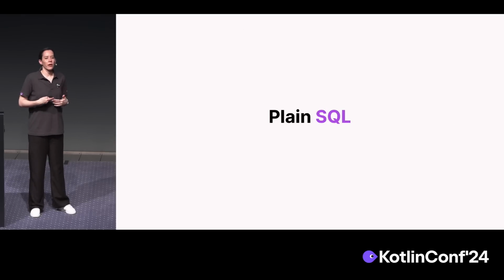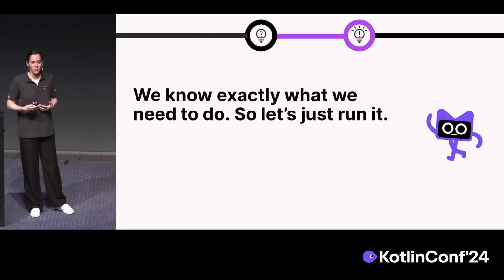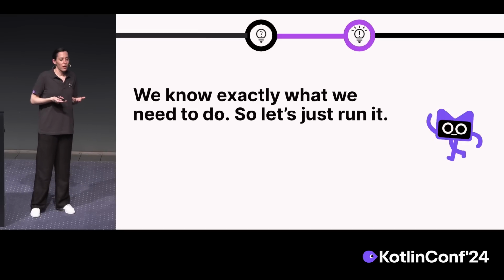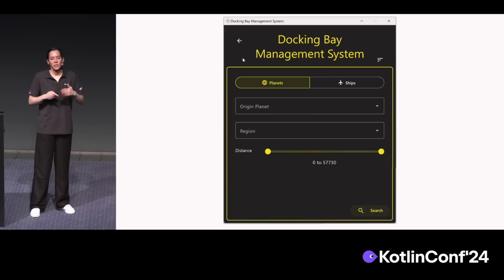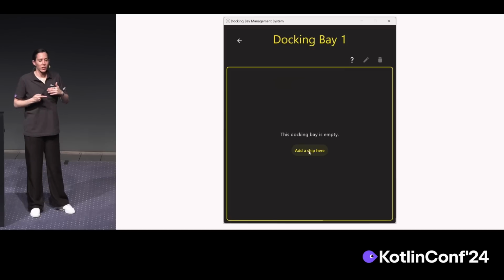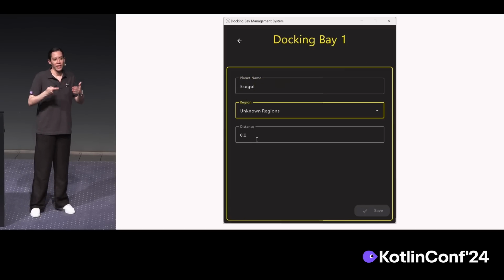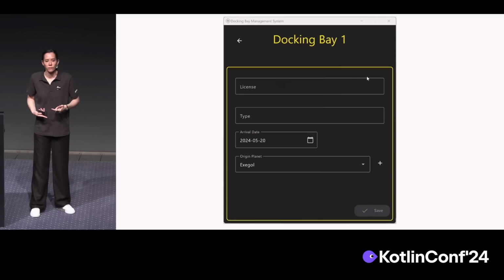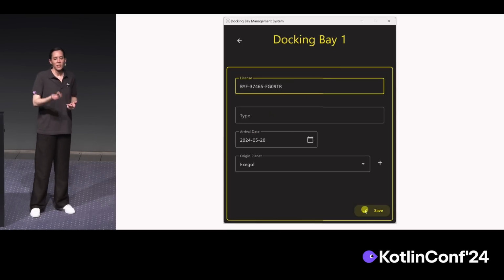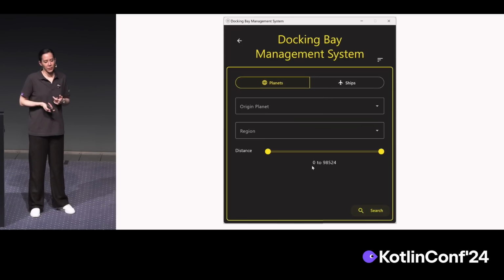Another way to get more out of Exposed is just to run plain SQL commands directly. If you know what it is that you want to send to the database, Exposed lets you do it. So we can filter ships based on distance. The upper bounds for the range slider that we used is based on the current furthest away planet that we've encountered so far. So every time we insert a new planet, we want to call a stored function that retrieves the actual maximum distance so we can use that as the upper bound of our slider.